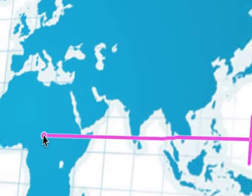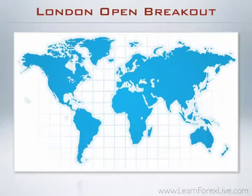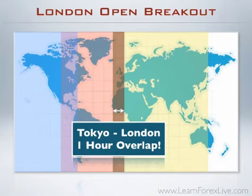As Tokyo is closing down for the day, London is waking up. So if this is the Tokyo session time span, this is London and this is New York, we can clearly see how Tokyo and London overlap for a brief period of time, which is 1 hour to be exact.